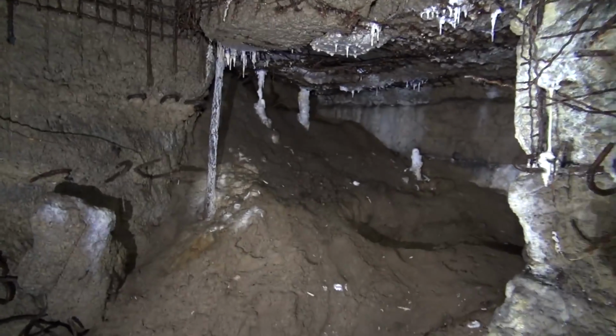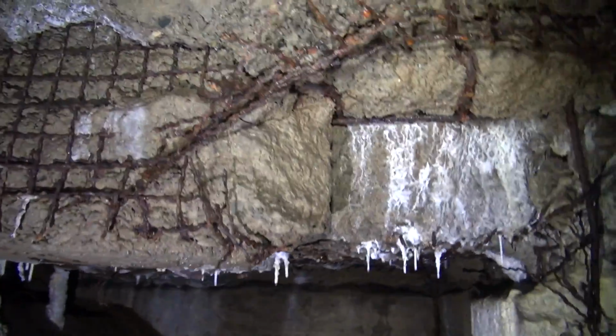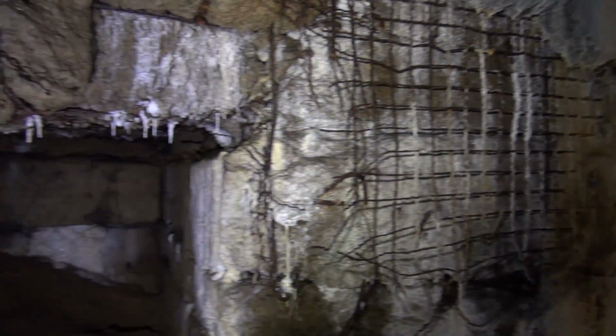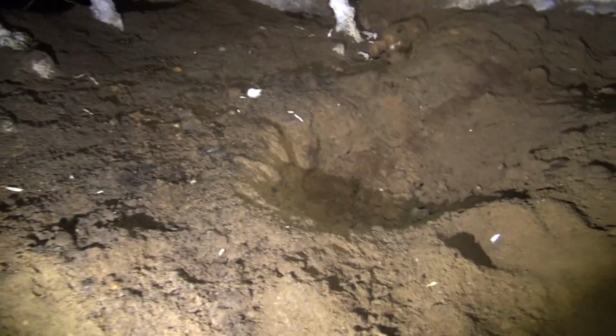Without information, it's... But this mesh is really unusual. Looks too new to me. Well, as I keep walking into it, it has this mesh and shape here.